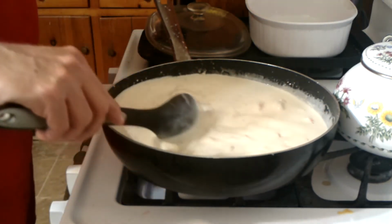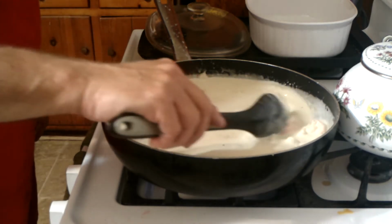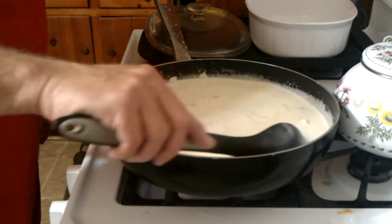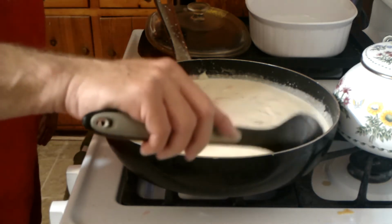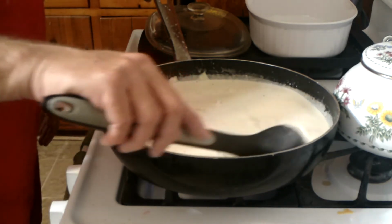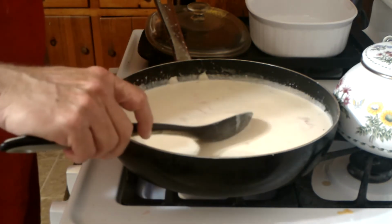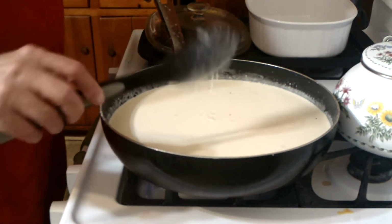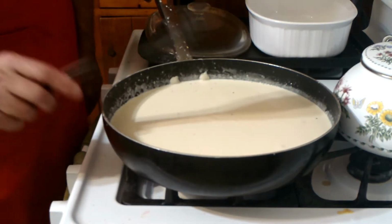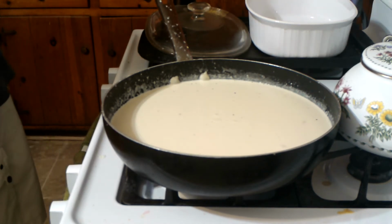Yes, that is really starting to thicken up nicely. That is thickening up nicely. I'd add more flour, but I'm afraid it'll come out too floury and too thick, because it'll thicken up more as it's cooking as well. Oh wow. That's good stuff. That's really good stuff.